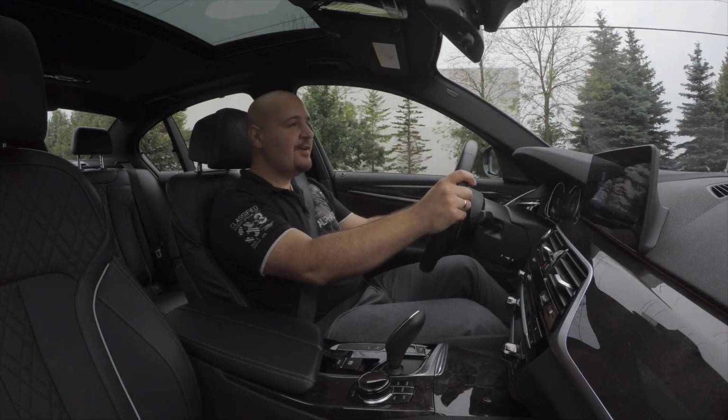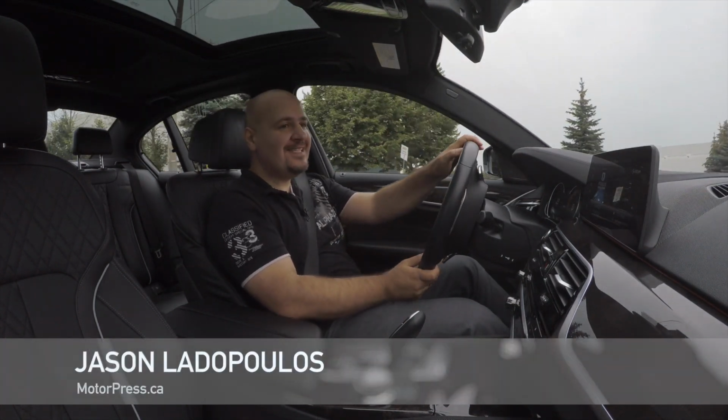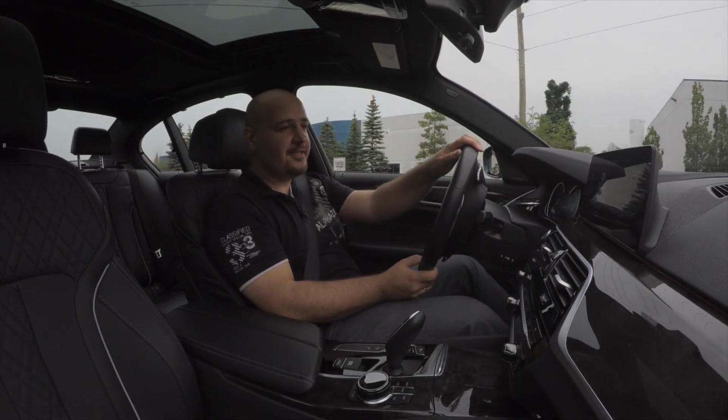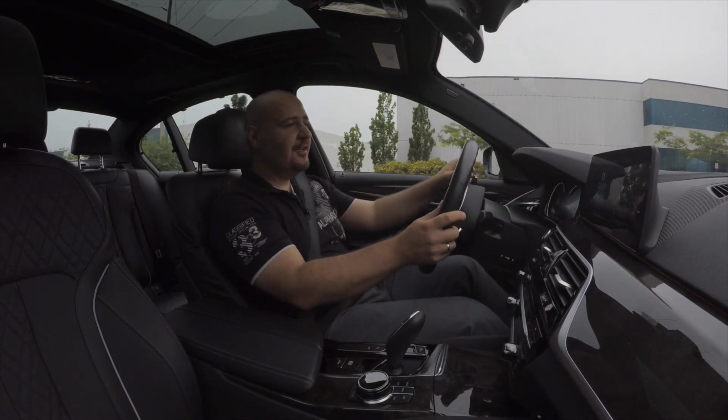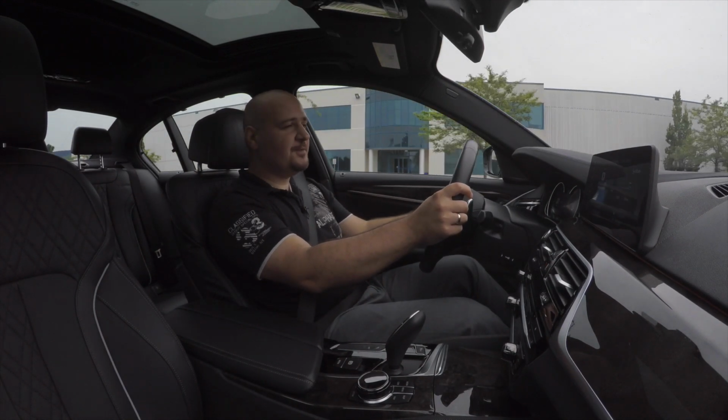This thing right here is the all-new 7th generation 2017 BMW 540, codenamed G30. And it's lighter, larger, and much better looking than the outgoing model.